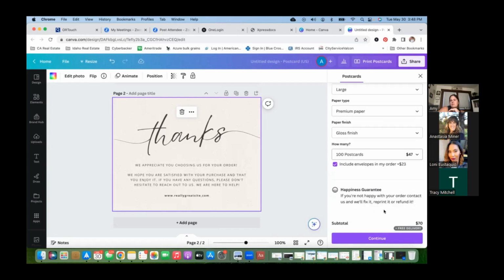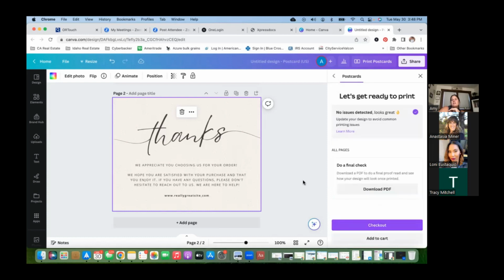Let's see subtotal here. I don't want envelopes. And then we're going to hit continue. This one you get free delivery. The other one, delivery was $6. So there you go, you can do it that way as well. You'd add to your cart, check out. You can download the PDF.